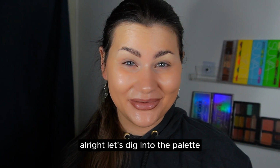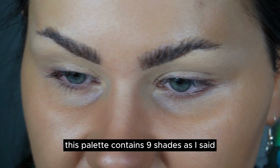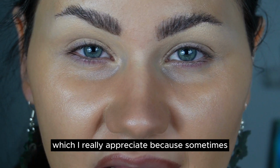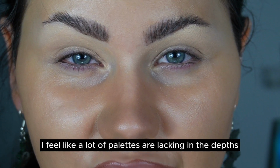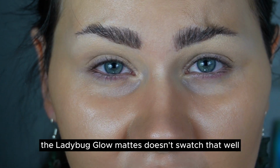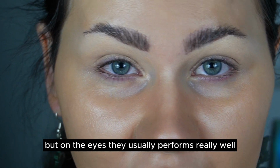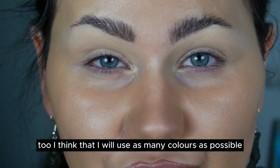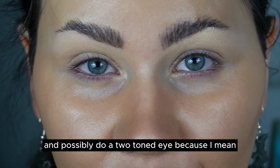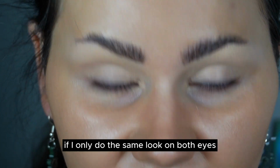Alright, let's dig into the palette. So we are zoomed in and I will start to create a look. This palette contains 9 shades, as I said, and it has a lot of darker shades, which I really appreciate because sometimes I feel like a lot of palettes are lacking depth. I'm very curious to see how they perform. My experience is that the Ladybug Glow mattes don't swatch that well, but on the eyes they usually perform really well. So we will see if that's the case with these eyeshadows too. I think I will use as many colors as possible and possibly do a two-toned eye, because I can't fit all the shades on my eyes today, I think, if I only do one eye.